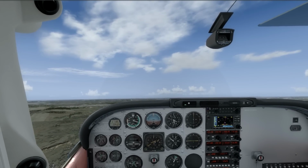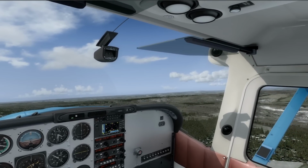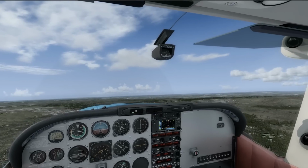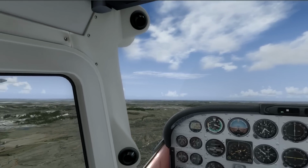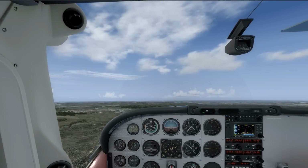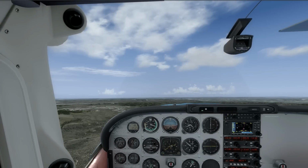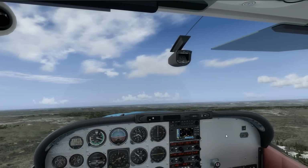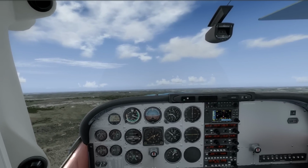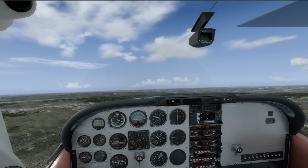And it is at this point that I am going to switch to Edmonton Center if I can, and see if we can get anybody there. I request flight following. Edmonton Center, Cessna 182, November Echo Sierra Sierra, 1.5 kilometers south of Dawson, climbing through 4,700 for 9,000.